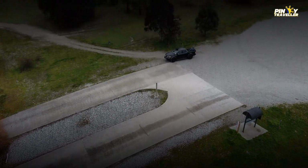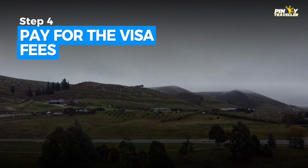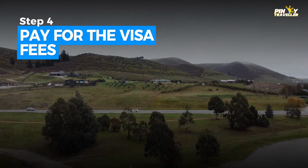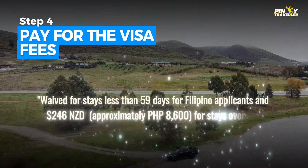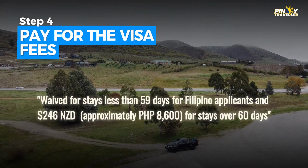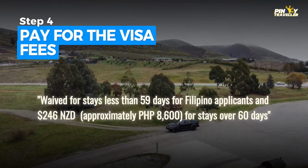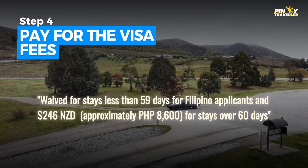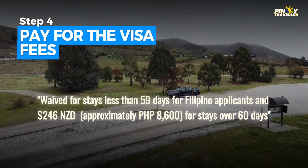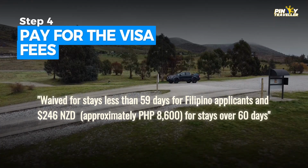Alright, so the next step that you need to do is to pay for the visa fees. Let me just remind you that visa fee is waived for stays less than 59 days for us Filipinos. So if we travel to New Zealand and we want to stay there 59 days or less, hindi na kailangang magbayad ng visa fee kasi ang Pilipinas po is part sa fee waiver country ng New Zealand.